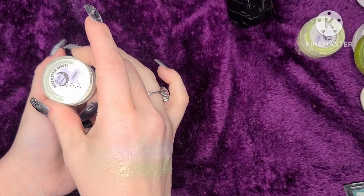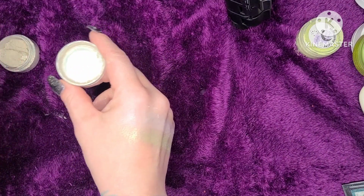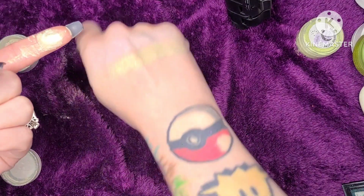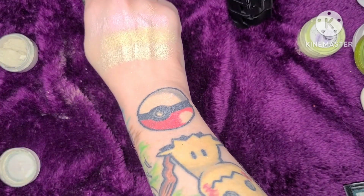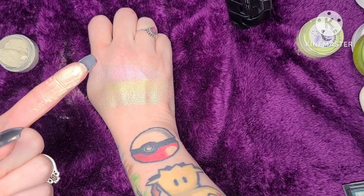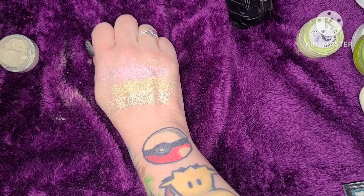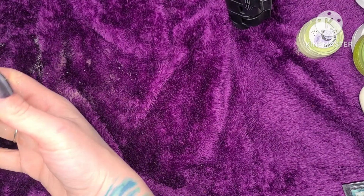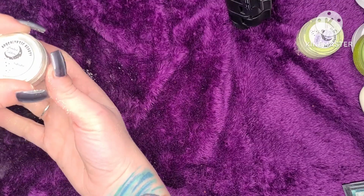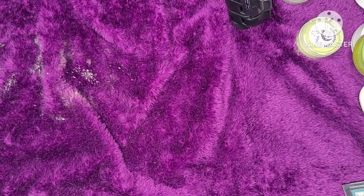I have this from Apocalyptic Beauty, and it's called Gracious Gowl. And it is very pretty as well. I'm not going to get rid of them, but I don't reach for them very often because there's no shifter in it, and they're messy. Just opening it is messy, and I don't like that. If you guys have any suggestions on containers I can purchase to put them in that would make it less messy, let me know, because that would help me use it more.